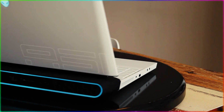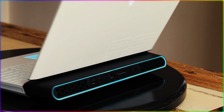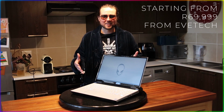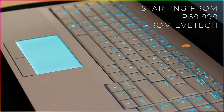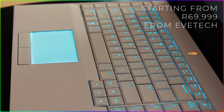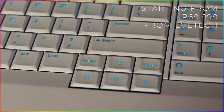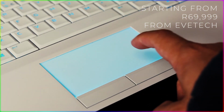Today, a very special day. Before I went into quarantine, the legends of Evetech were kind enough to lend me the brand spanking new, beautiful Alienware Area 51M laptop. This bad boy is something else. People are like, you can't game on a laptop? Dude, this is about to change your mind right now, today, in this very video. So let's take a looky look.